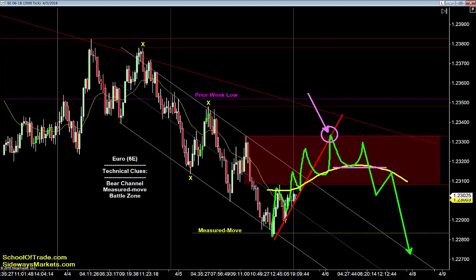Okay. Now remember, there's that balance between probabilities and profitability, right? Remember, the higher the probability. Negative correlation, right? The higher the probability, the less the profit. The less the probability, the higher the profit. So remember that negative correlation.